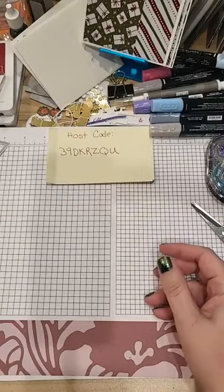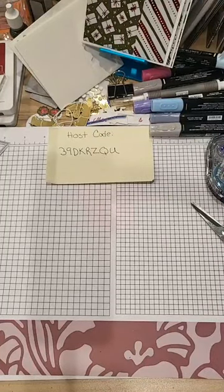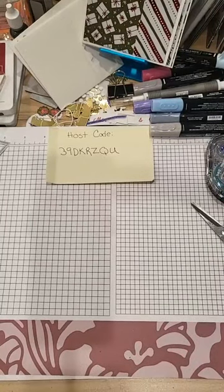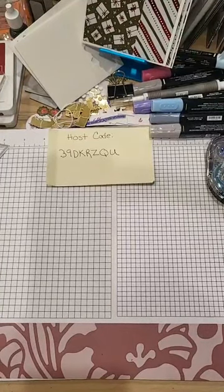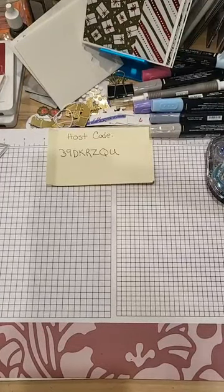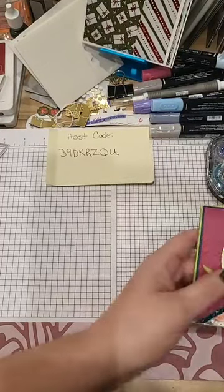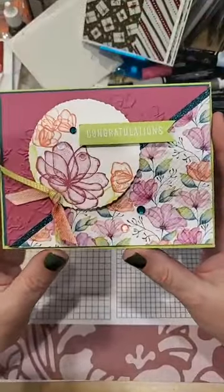So that is card number one. Let's get to card number two. So I put out, what do you guys want to see? Because I want to make what you guys want to see. And someone said, show me how to use up some scrap paper. Well, it wasn't really scrap paper. But it does show you a way to use it. So this is number two.